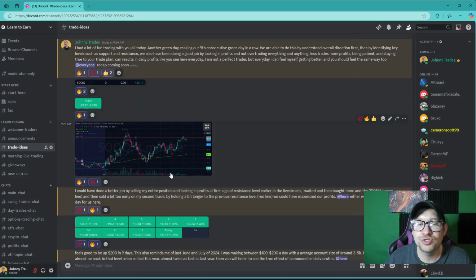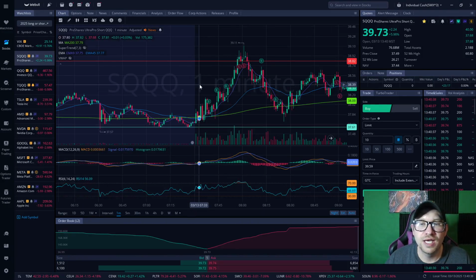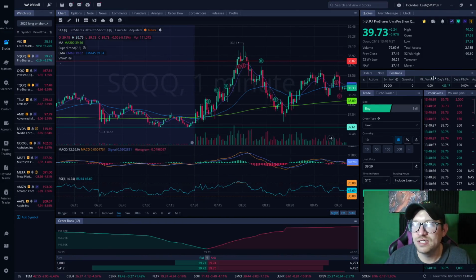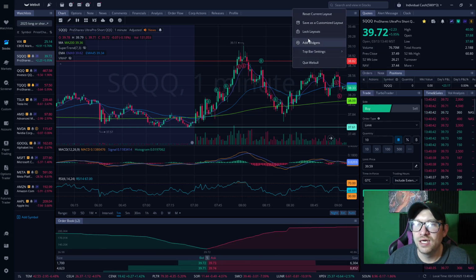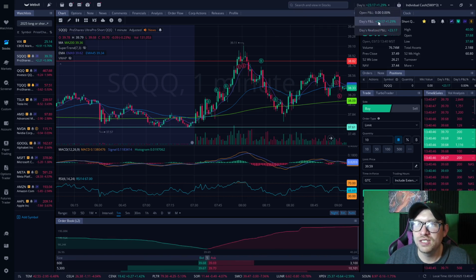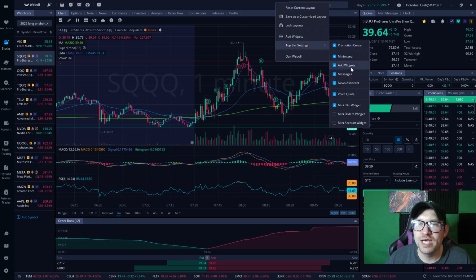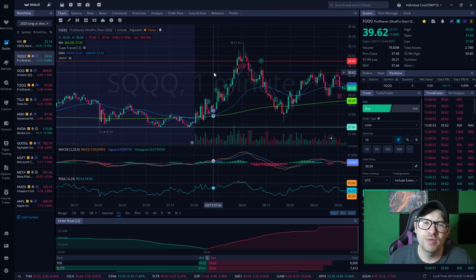So we're going to go over our trade just like you saw here. We're going to pull up the Webull account and go from there. So as you can see, $23 on the day. We can pull up our mini P&L widget, as you can see here, all locked in. No open P&L position at the moment. So yeah, we are done trading for the day in about an hour and a half today.